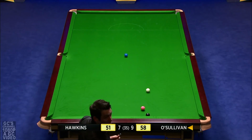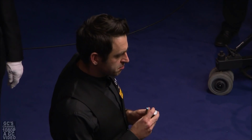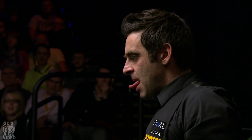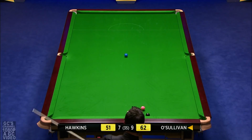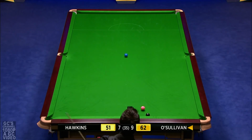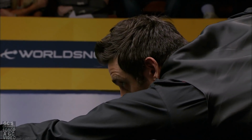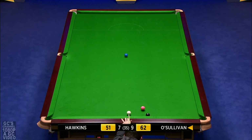Just had enough gap. Four. He has a quick look at the scores. He's 11 ahead. He just needs the blue. Yes, a massive 4 points that for Ronnie, because obviously Barry needs the three balls. So even if he leaves this blue on, he's going to have to play a good shot to get the angle on the pink to be able to get on the black. So it was a massive 4 points that was.